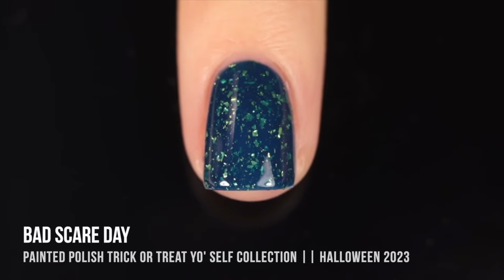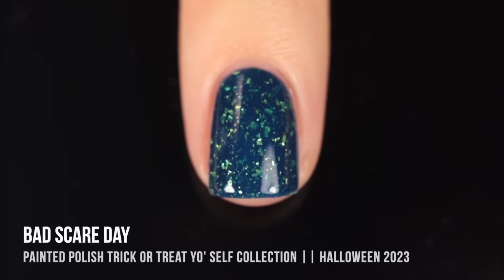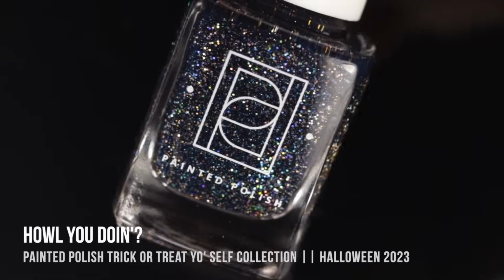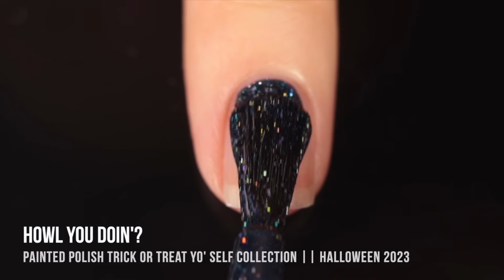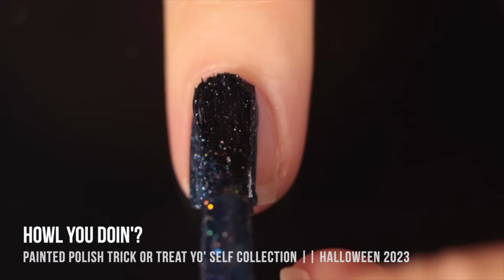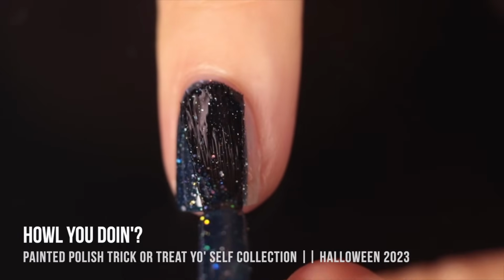It gave me perfect coverage in 2 coats. And again, it's a shade that I feel like I can get away with wearing multiple times in the year. And last but not least, we have the shade How You Doin'? And this one is a navy blue jelly base. Same formula as the other 2 glitter bomb polishes.